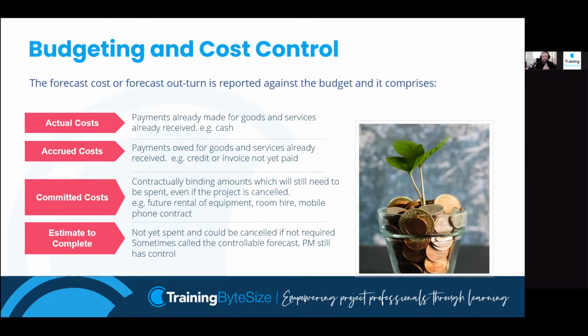Accrued costs are payments owed. So work has been done, or something has been completed or is on its way, that has yet to be paid. For example, I always think of walls when I think of this stuff. I think of walls a lot with budgeting and earned value management. I look outside my window and I see that the builder I've hired to build a wall has built the wall for me. I owe them money. It's done. They haven't invoiced me yet, but I can see that I'm going to need to pay at some point because the work has been done. So it's money owed.